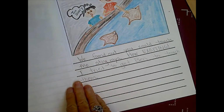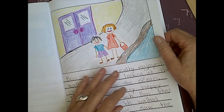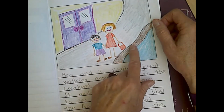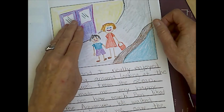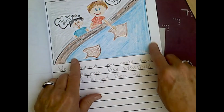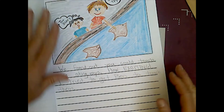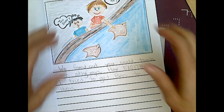I'm going to continue, and you can see that I am now really focusing in on my slice of pie. So you can see I have Ben and myself, and here's the stingray pool, but you can see it's kind of a big picture. We came out of the doors, but here we're closer. The stingray pool got bigger. We're right by the stingray pool, and now you can't see the walls behind us. I'm focusing in on my story.